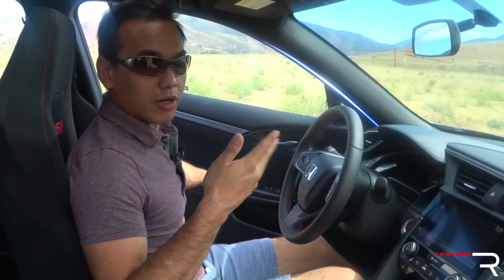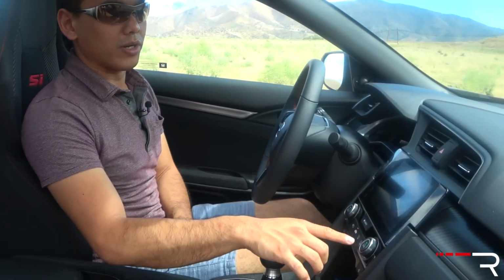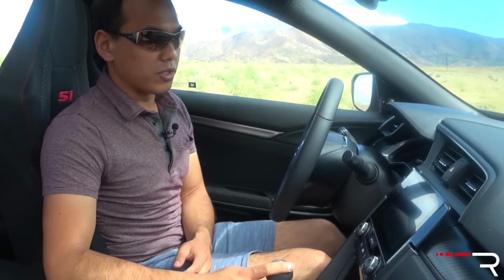Now, looking at the rest of the interior, let's shut the door first. It sounds nice and solid. You kind of expect that, the current Civic platform is a really great platform to start with. Now, the Si has always been based off of the EX trim, so it's kind of building on the features of the EX. You'll get Android Auto and CarPlay, you'll get a leather-wrapped steering wheel.